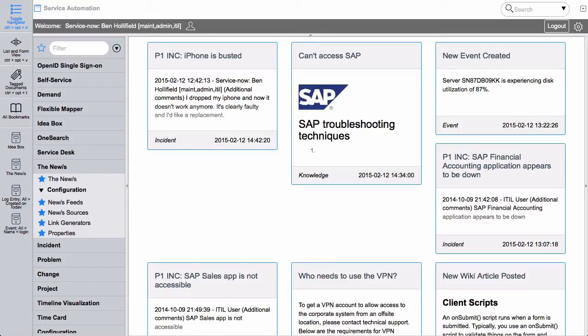And you're going to separate tables, separate views for all of these different things. And wouldn't it be nice if you could just see all of this in one easy-to-consume view? That's what The News does.